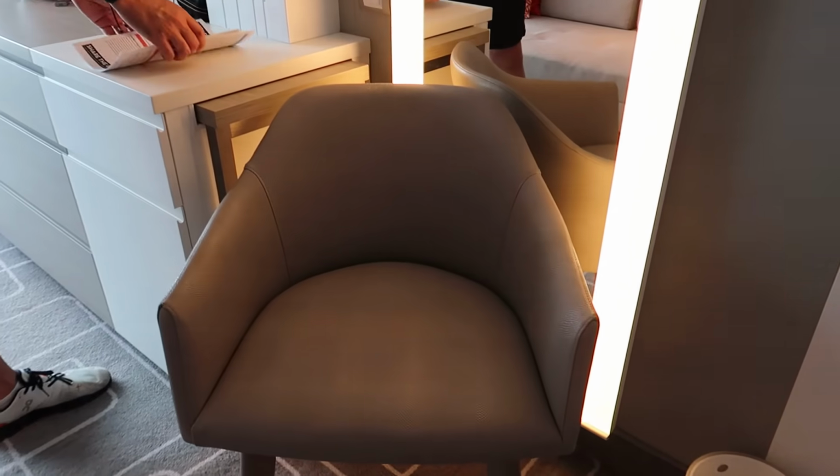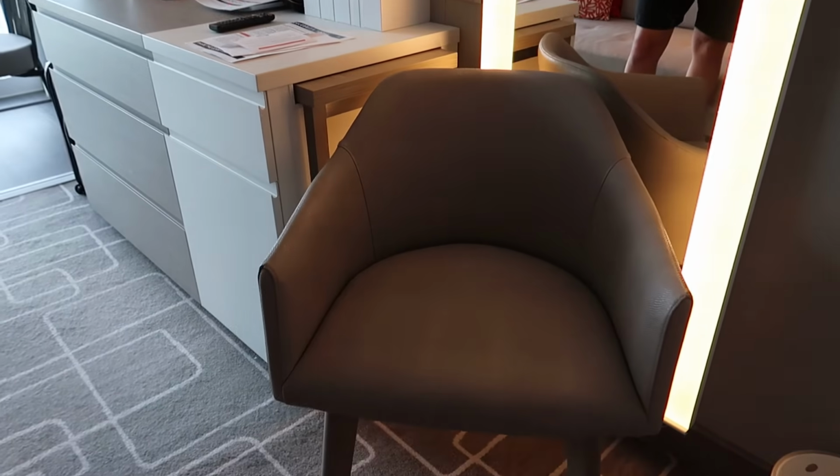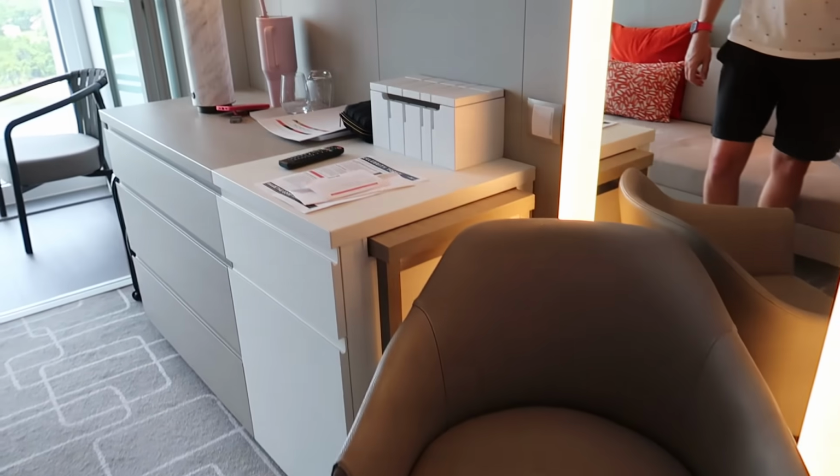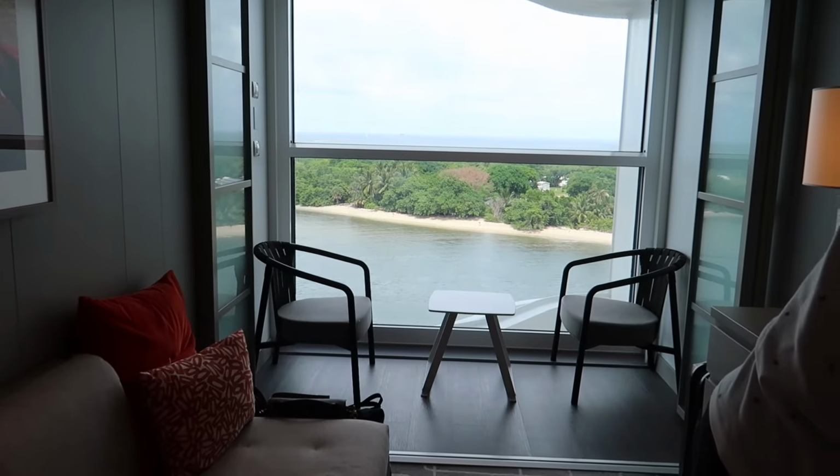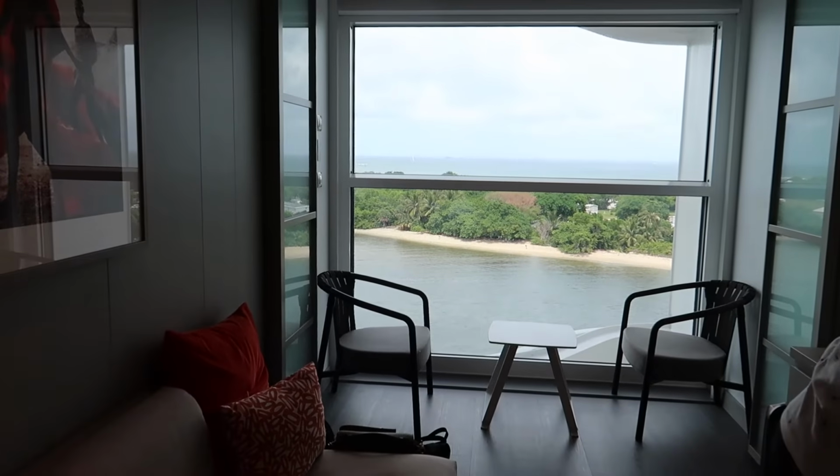Drew was saying that if you don't need the desk space, you can just turn the chair around for some extra seating, or I was mentioning that you might be able to just put it onto the veranda for an extra seat over there as well.